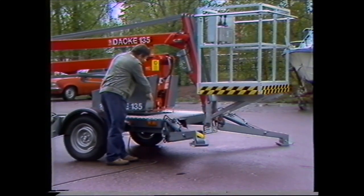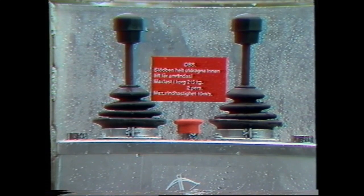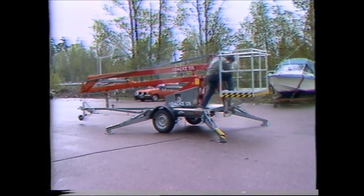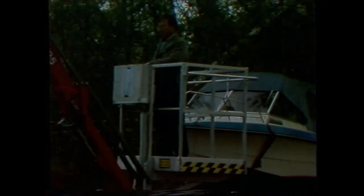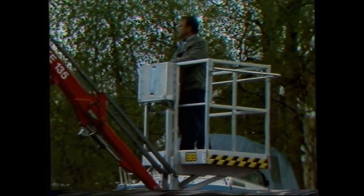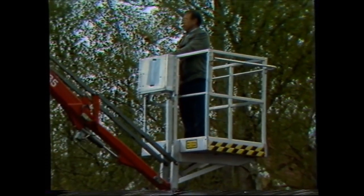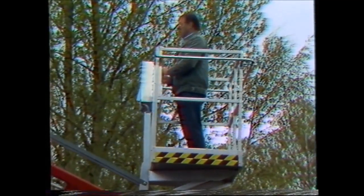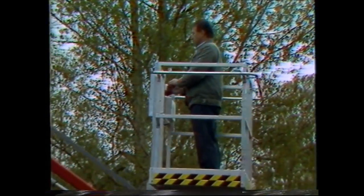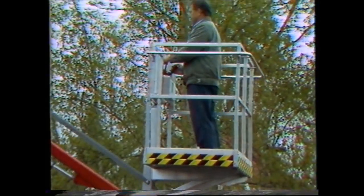The walk platform is manufactured in welded tubular aluminium and constructed for optimal access. The upper section is easily interchangeable for different special applications. We have also made a version with hydraulic setup with the same specification as the standard version. The model number is 135HS. The technical data is, as you can read on our leaflets, maximum height of operation 13.5 meters, maximum height of platform 11.8 meters. The platform dimension is 1.2 by 0.85 meters.